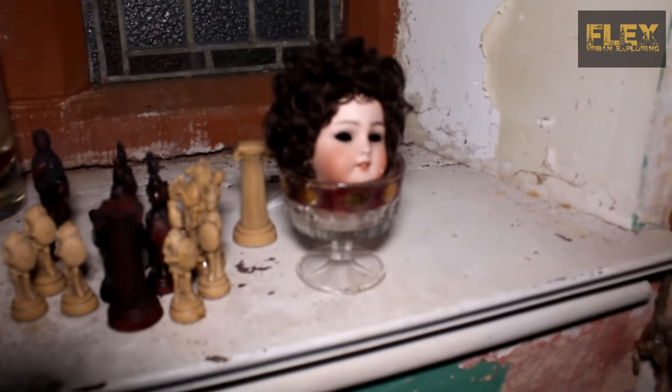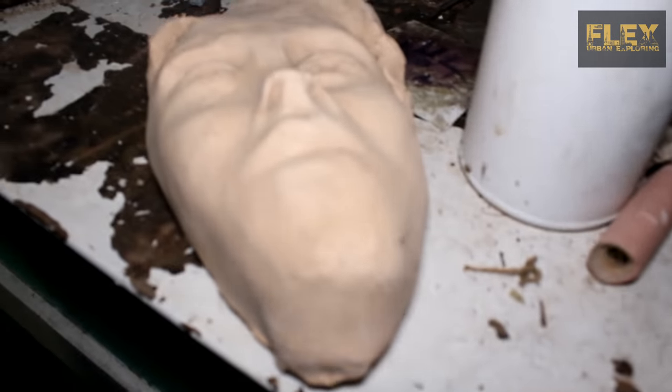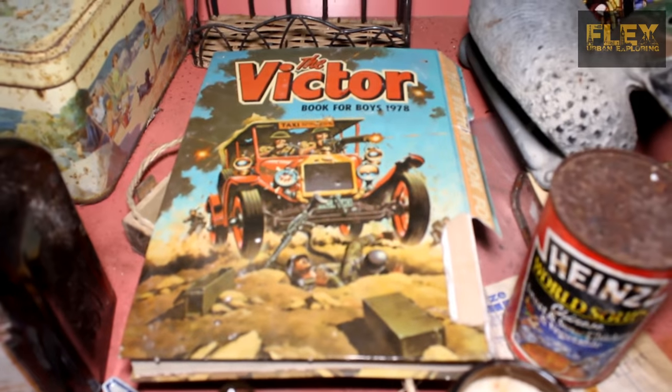Wow. So the first entrance we've got in, the back door is wide open. We've got dolls' heads, chess pieces, old bottles. Wow. I hope this hasn't been trashed. Don't you worry about a thing. Look at the stuff that's been left behind. Victor, a book for boys. The stuff in here is classic. It's really beautiful.